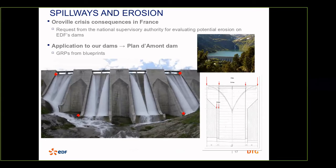But the Oroville crisis had some consequences in France, meaning that we had some requests from the National Supervisory Authority to evaluate the potential erosion on our dams. So we started making some applications of LSPIV to our dams. And you can see here an example on a dam in the French Alps, Plan d'Amont Dam. And we used GCPs from blueprints of the dam.